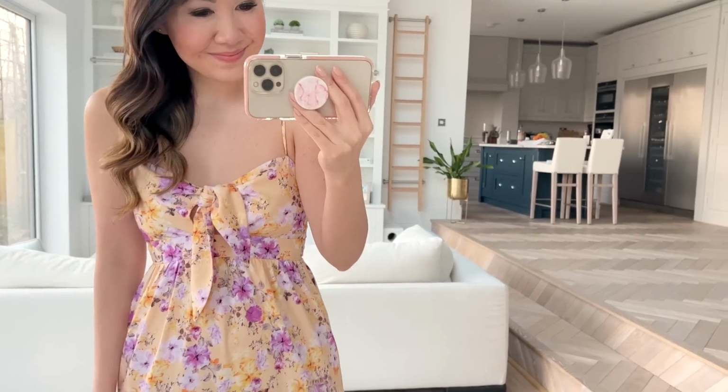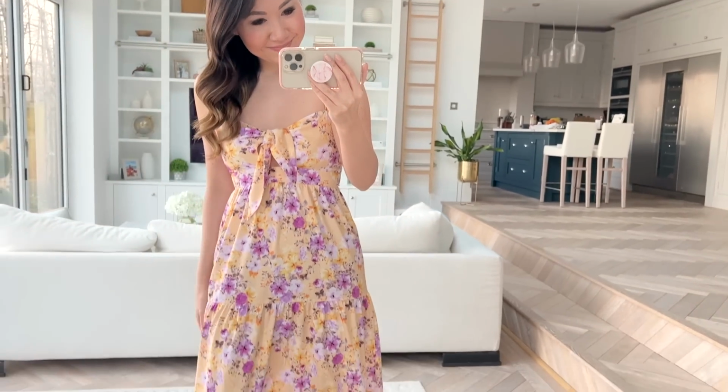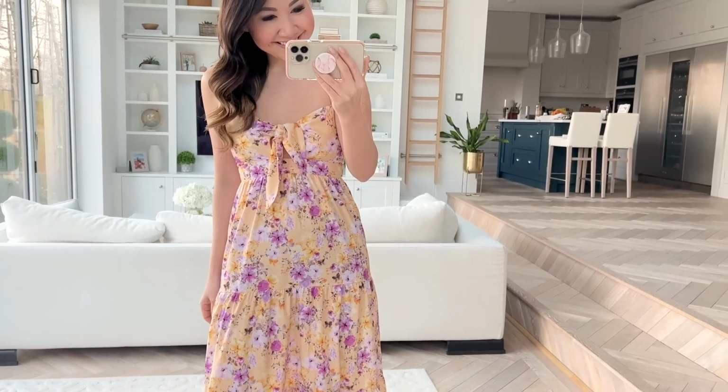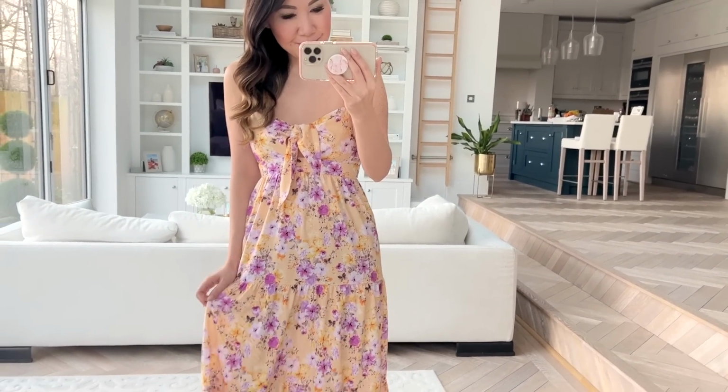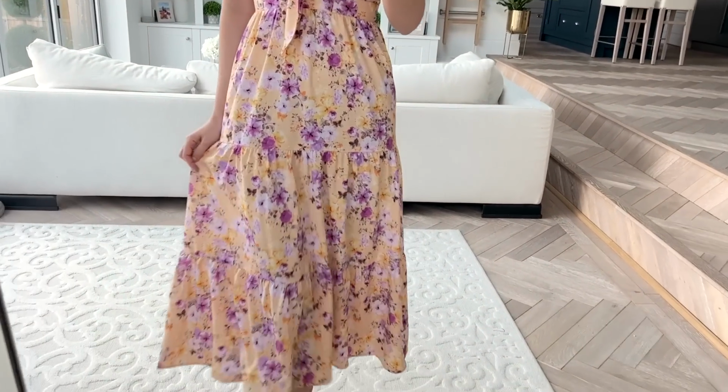So you do have tiers on the skirt. It is quite light and flowy as well. It's not lined, but it's not see-through at all. You do have ruching on the back, so there is a decent amount of stretch. And then on the front here, you have this tie. So you can really tie it according to how much of a peekaboo effect you want. You can tie it so you have a big peekaboo effect. You can also tie it so you only get like a little hint of skin.